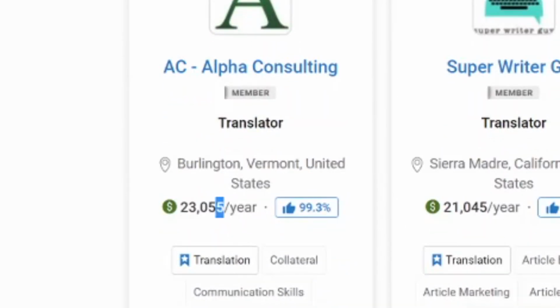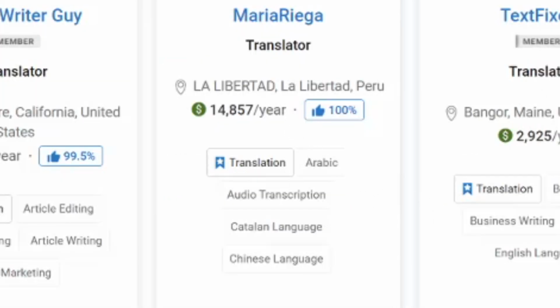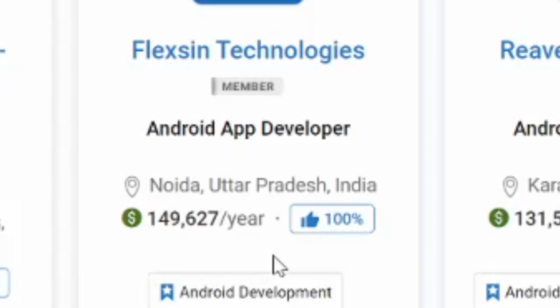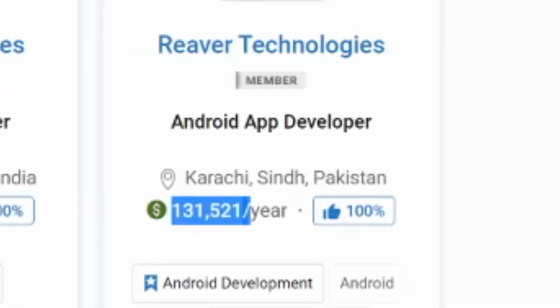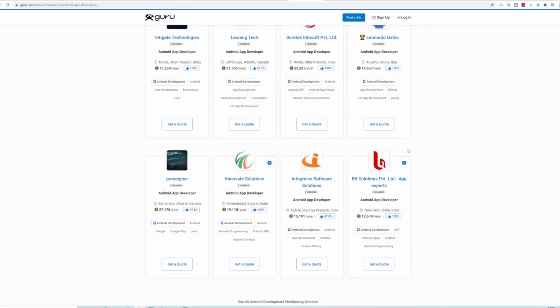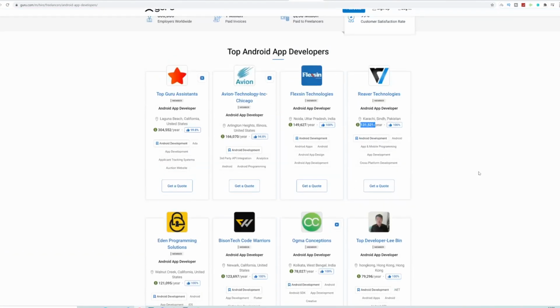This person over here is making $23,000 per year from the United States. This person is making $14,000 from Peru. This person is making $304,000 a year. This person is making $149,000 a year from India. This person is making $131,000 a year from Pakistan. And the list goes on and on and on. So people are definitely making a lot of money doing this kind of work.